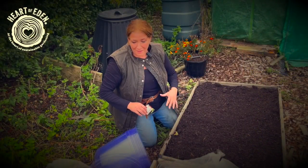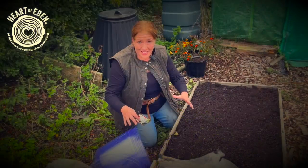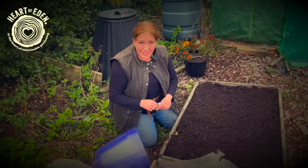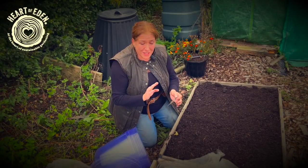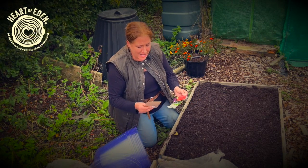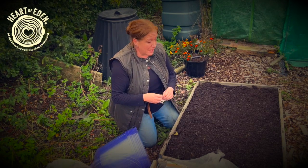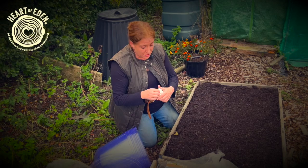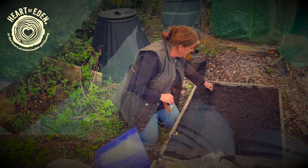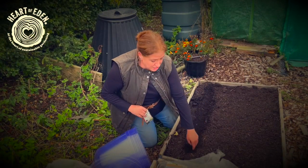So now that my really quite well developed seedlings are in the ground and they have the cloches over the top to protect them from any of those bugs, I am going to direct sow. Again, I have some more of my radishes, which I absolutely love, and there's such amazing varieties, and some beautiful pak choi as well. Very simply, because I've already topped these beds off, I'm just going to make drills with my hand in the soil so that I can then direct sow.